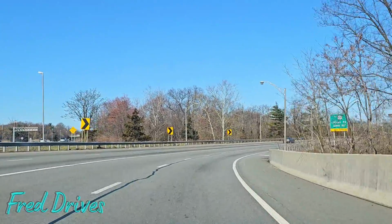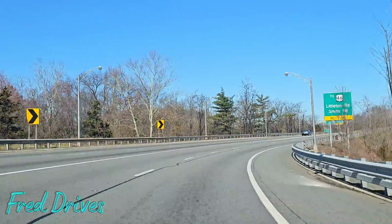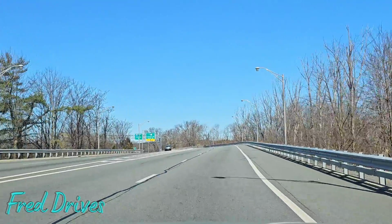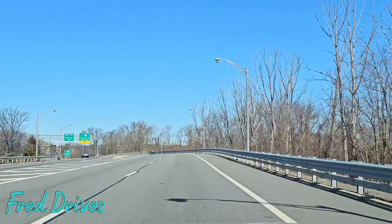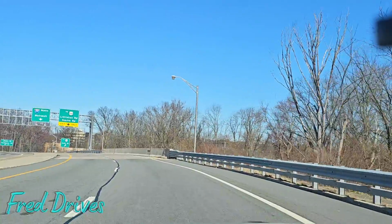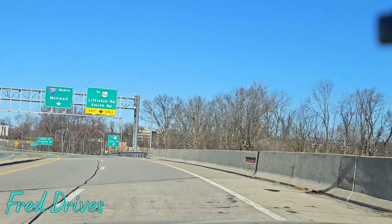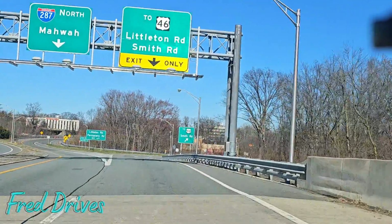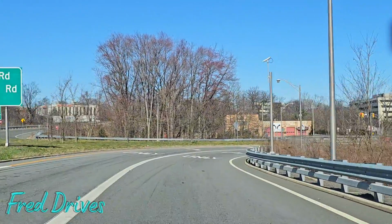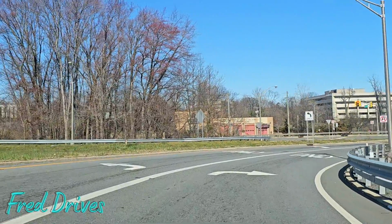Take the exit, then turn right onto Littleton Road east towards Smith Road. The trees have no leaves on them yet. Spring just sprung. At the next light, turn right. It's the first few days of springtime. Pretty soon all of these trees will be covered in leaves and will be green. We're gonna make a right-hand turn here onto Smith Road.